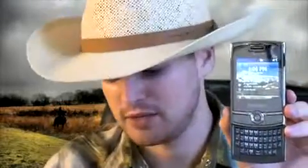Right there in the middle, it's got a joystick that actually serves as 5-way navigation. So you push it up for up, down for down, left to right obviously, and select it right in the middle. And wow, this cowboy hat is big. So I'll go ahead and zoom back out a little bit here.